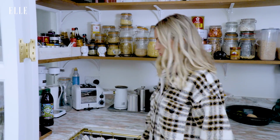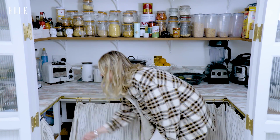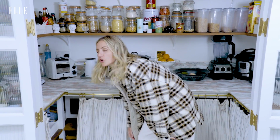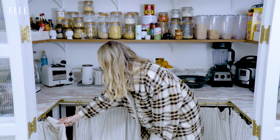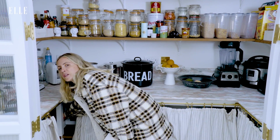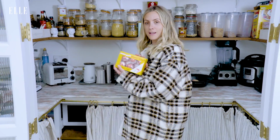And then another great trick is a little skirt curtain to hide mess and things that you're not decanting into pretty little jars under here. So that's a great trick. And you can also hide treats away from your children. Like all the chocolate in this house actually belongs to me, like these.